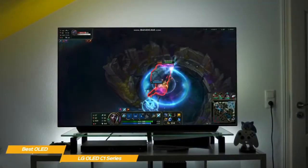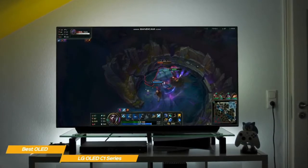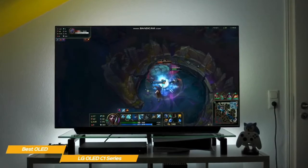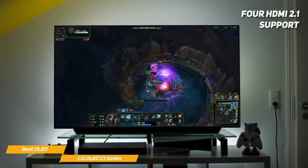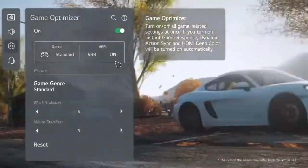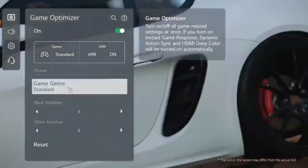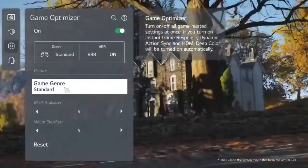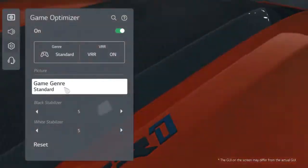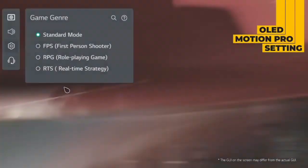When it comes to gaming, the C1 series shines. FreeSync and G-Sync are supported, as is 120Hz variable refresh rate at 4K, and input lag is less than 10 milliseconds. 4 HDMI 2.1 ports add support for next-gen gaming consoles, and to top it all off, an integrated game optimizer offers all new tweaks, including 4 game genre modes: Standard, an FPS mode that boosts shadow detail, an RPG mode that boosts contrast, and RTS mode that enhances mid-grayscale areas. There are also sliders for adjusting dark and light areas, as well as an OLED Motion Pro setting.